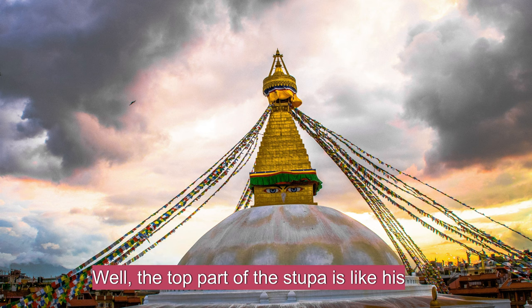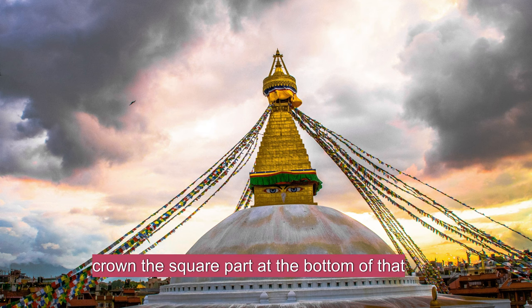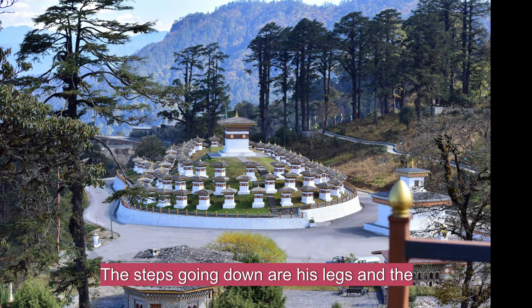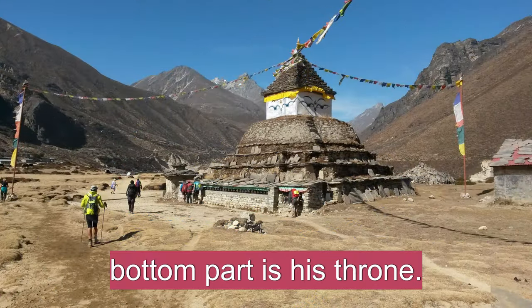Well, the top part of the stupa is like his crown. The square part at the bottom of that is his head. The middle part is his body. The steps going down are his legs, and the bottom part is his throne.